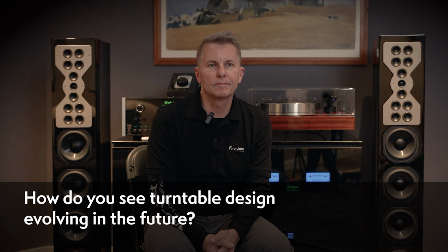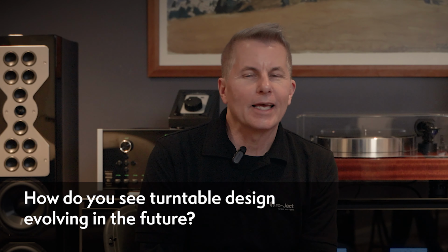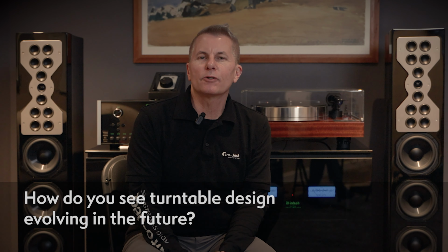How do you see turntable design evolving in the future? That's a tough one. One area that turntable technology will be improving is the mechanical connection of the stylus, the needle, the diamond, to the record. There are alternative methods being explored with lasers and other optical systems that will read the groove of the record but not wear on the record, and that's a potential improvement. But we still have a ways to go to refine the mechanical aspects of a current turntable, and it keeps getting better all the time.